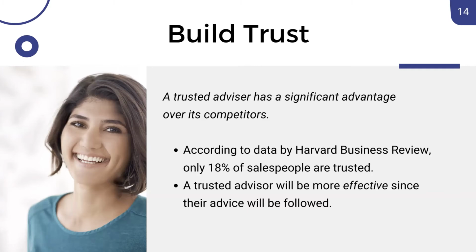And I think this is important. A trusted advisor has a significant advantage over competitors. What do I mean by that? If someone is comparing you to maybe two or three other firms, and you have built more trust, and the way you do that is by establishing your expertise.